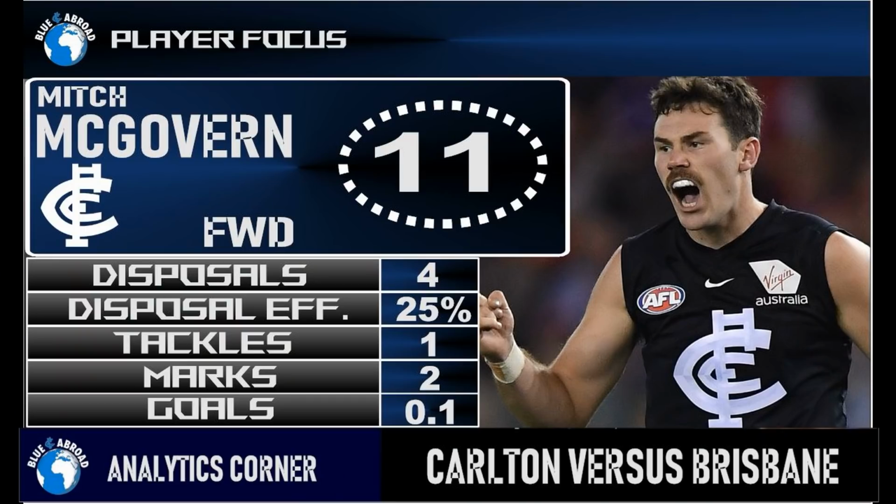So Mitch McGovern then. Now, he was another player who was singled out for praise by David Teague, and I agree with him. Some things that he does, stats don't tell. So let's just look at his stats first. 4 disposals, 25% efficiency, 1 tackle, 2 marks, 0.1.